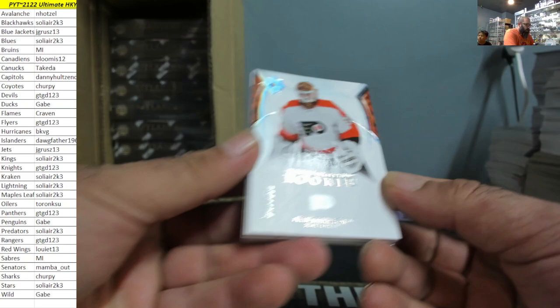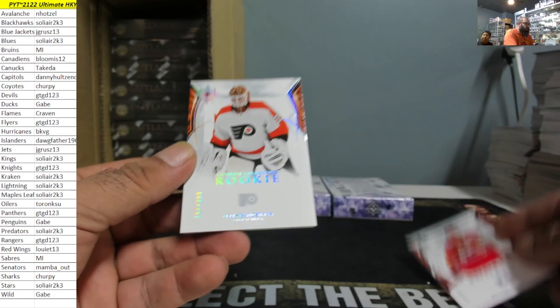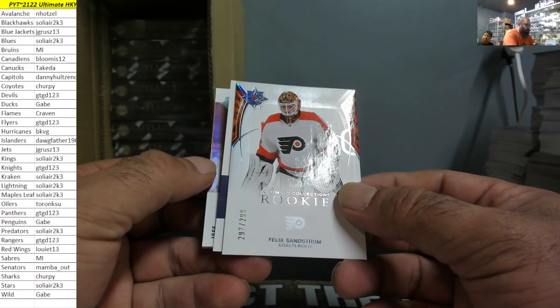Felix Sandstrom for the Flyers, 297 of 299. Matthew Phillips, 673 of 699 for the Flames. Ryan Merkley, 424 of 699 for the Sharks. I didn't even know they had this many rookies. Oh, we got a redemption. All right, let's hold it off. Jeff Petrie for the Canadiens. E. Loomis, 12.